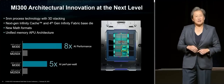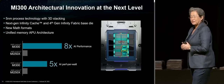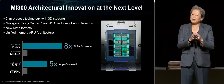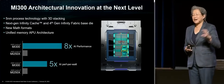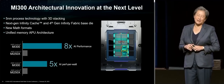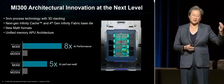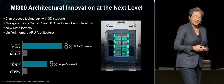So when you bring all of that together, I want to give you one other example of what you can do at the architectural level. And now we take what was in the previous generation exascale computer, MI250, and we introduce the next generation, which we call MI300. But this is the next generation of GPU acceleration for both HPC and AI.